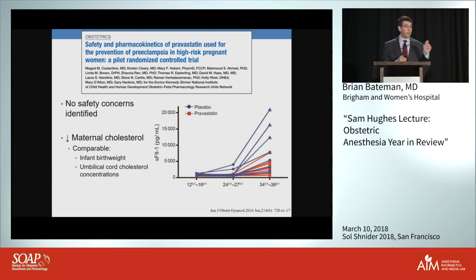They measured levels of an anti-angiogenic factor, sFLT, that is predictive of developing preeclampsia, and plotted those in patients that received placebo and pravastatin. The blue lines are patients that received the placebo, and the red lines, those that received pravastatin. And as you can see, the levels of sFLT tended to be higher in those that received placebo compared to those that received the statin.